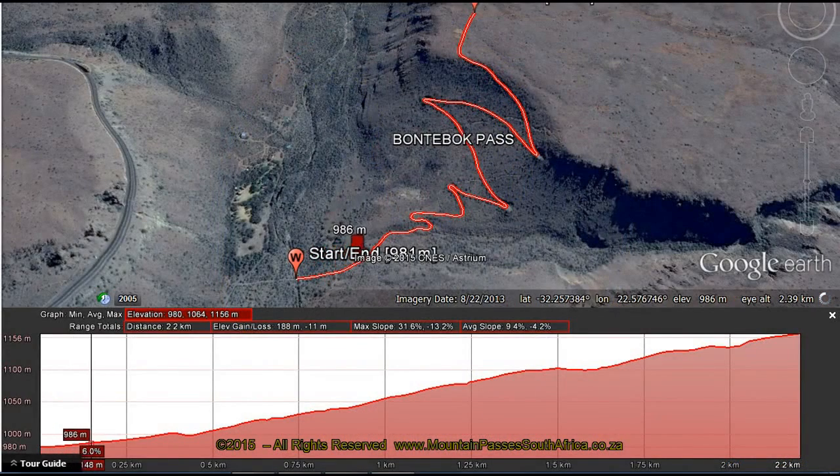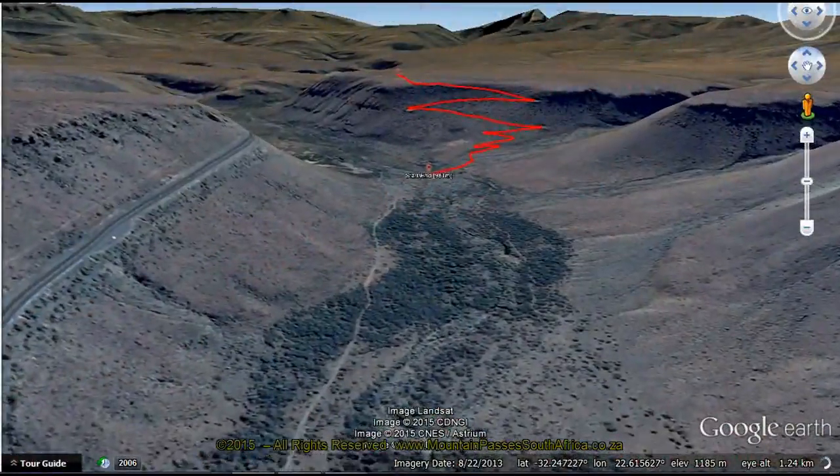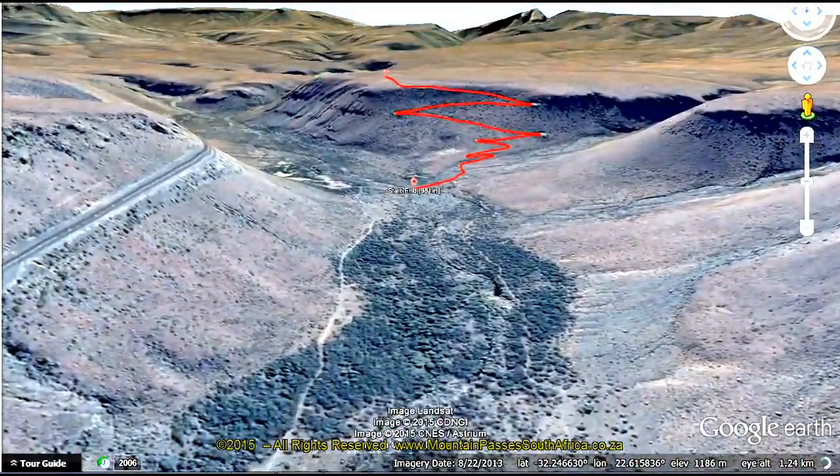The pass, named after the almost extinct Bontebok but now flourishing thanks to the efforts of conservationists, takes one from the Gamka River Valley to the top of the mountain and provides access from there via the high plateau to the eastern side of the Gamka Dam.